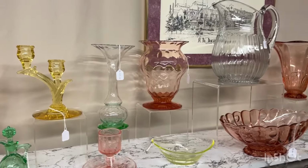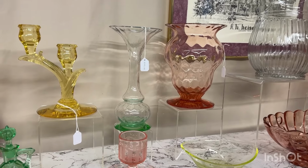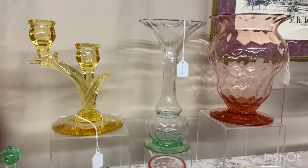Uh-oh, I forgot to look up the name of this vase. Do you remember? Is it a Maryland? Maybe a Maryland vase, may not be a Maryland vase. Anyway, this is a hard-to-find little vase. Moon gleam foot, diamond optic body. See how tall it is, will you? I forgot to measure it.